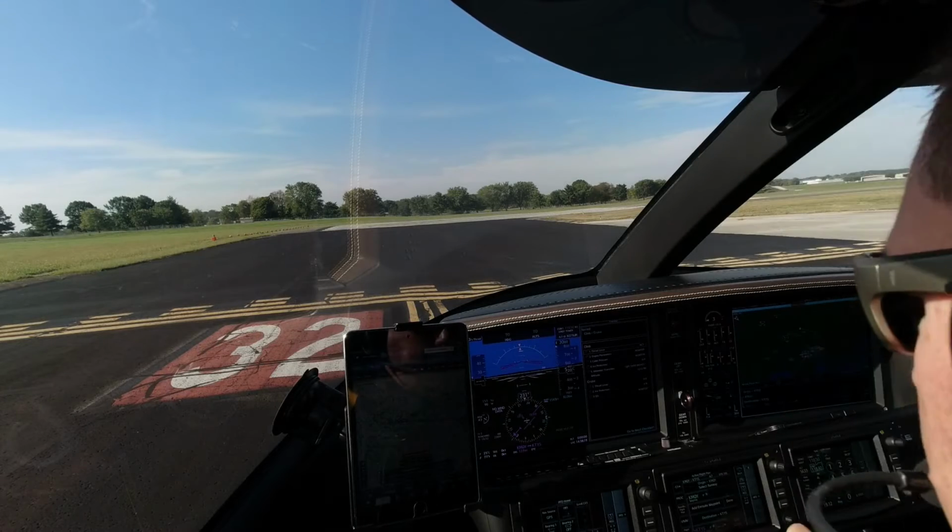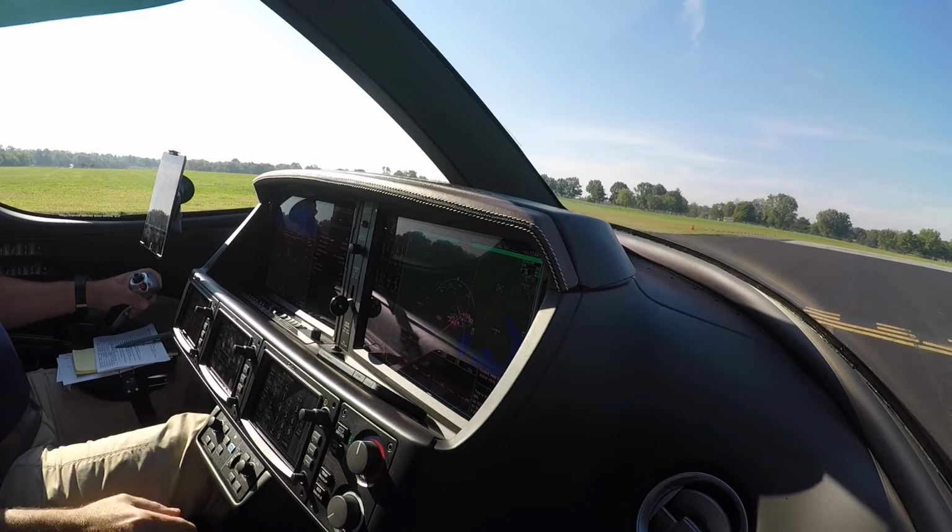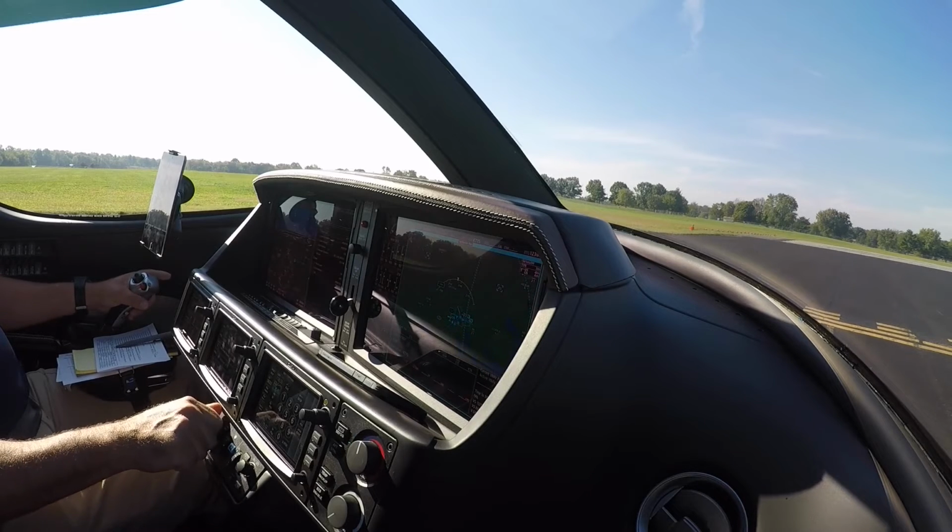Turn right heading 090, runway 32, clear for takeoff. Right turn 090, clear for takeoff, runway 32, 379, Juliet Mike.